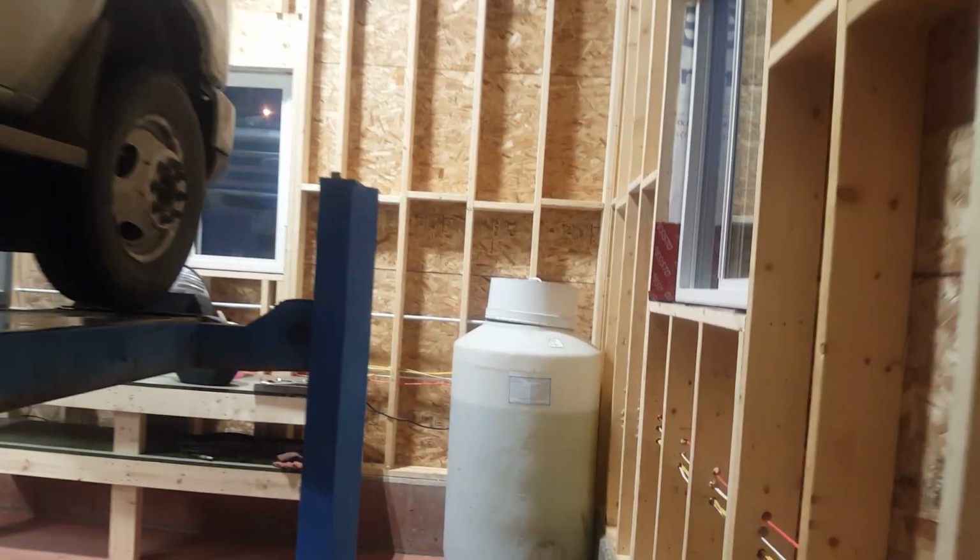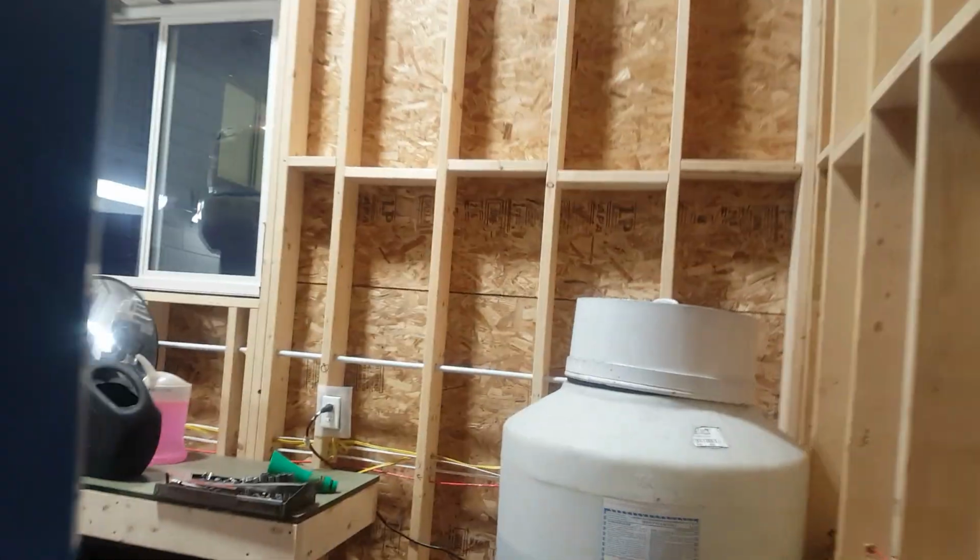Just out in our yard. It's about 4 o'clock going into the bay. It's an outside bay. It just had closed in. The carpenters did a great job. There's no insulation yet, but it's good. Getting out of the wind, out of the elements. We can service in the dead of winter.